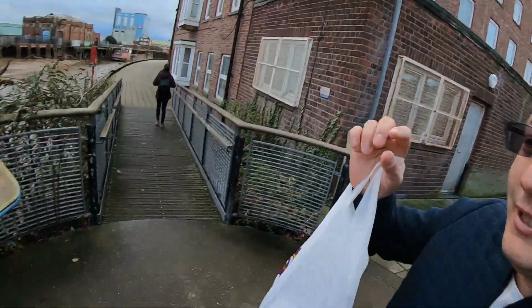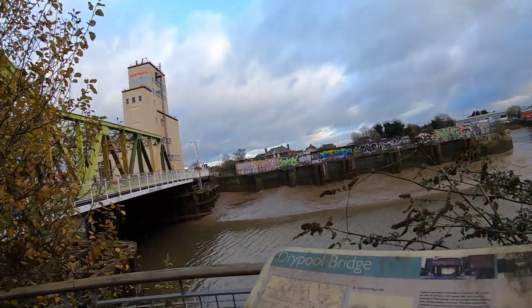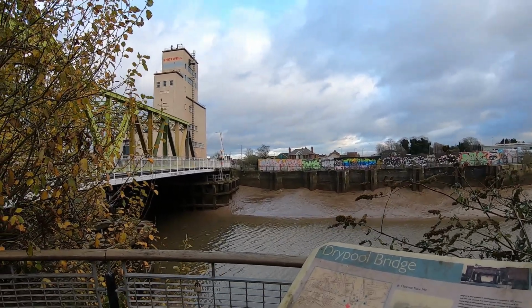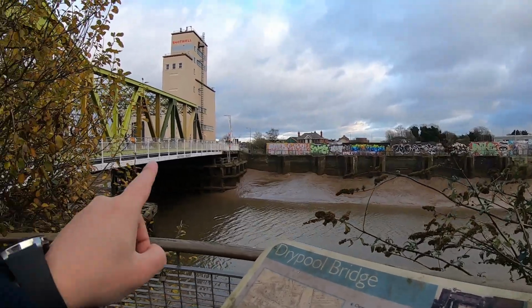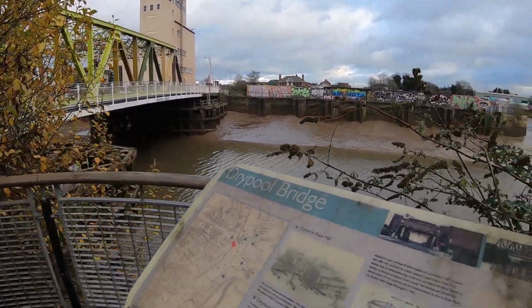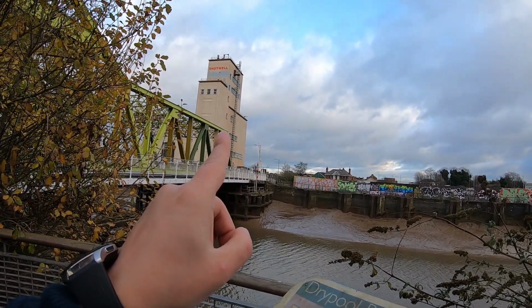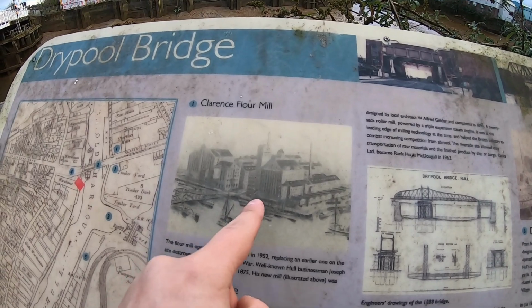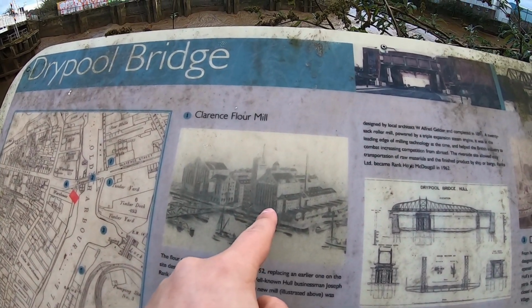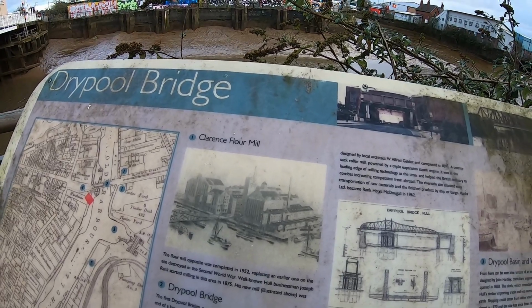Just wanted to show you this bit here. So this is what you see now, and where you see this bridge right here, you see that mill, which is now like a modern concrete tower. It used to be this beautiful bit here, which was demolished or bombed during World War II. I don't know exactly.